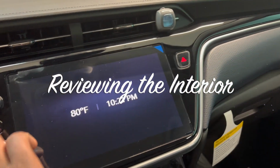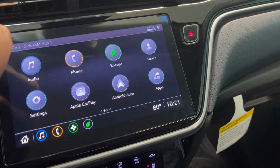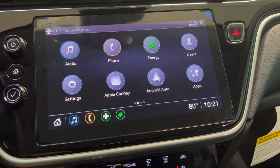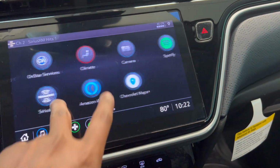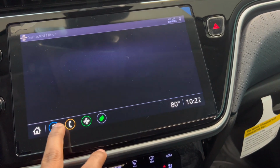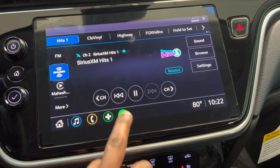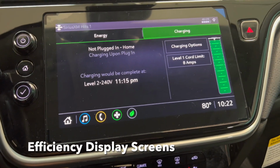Now let's take a look at the display screen here. Pretty standard. You got good options here: audio, phone, energy. You can always hook up wireless Apple CarPlay or Android Auto, and then you have your apps and the climate controls. There's also the energy, direction, phone, and home / music buttons there. The one that we use most is of course the charging energy button.